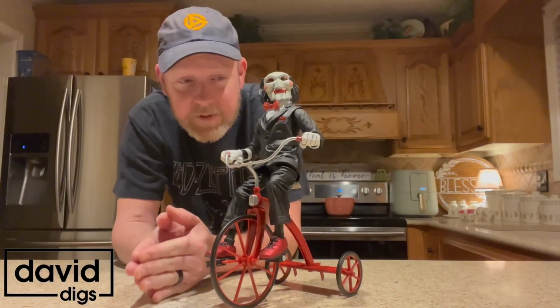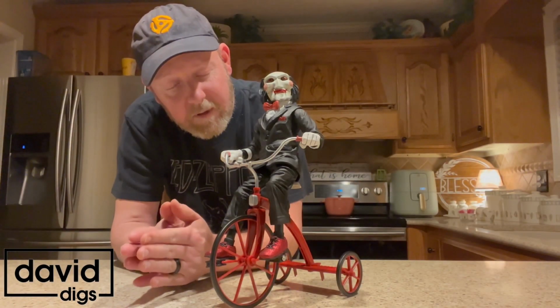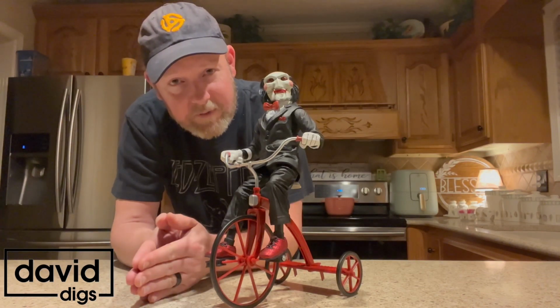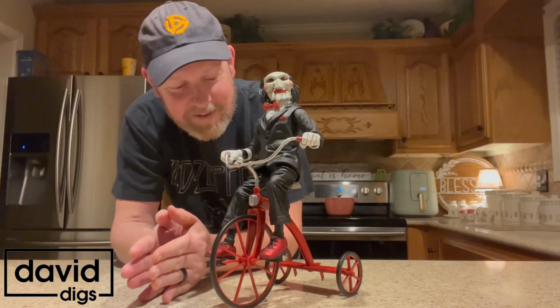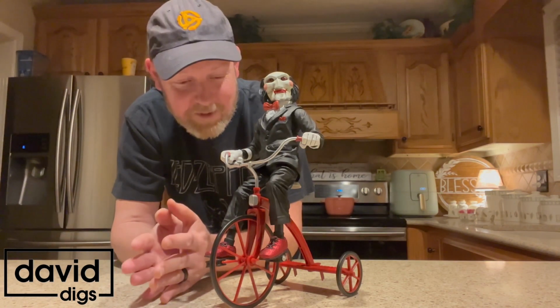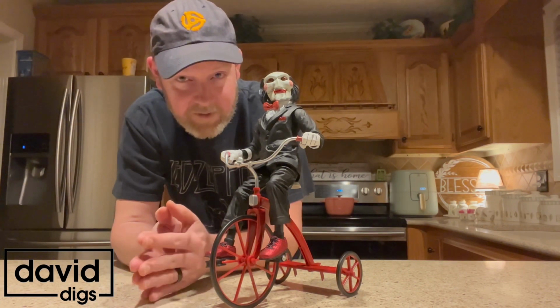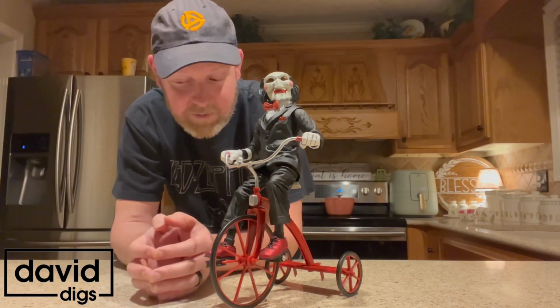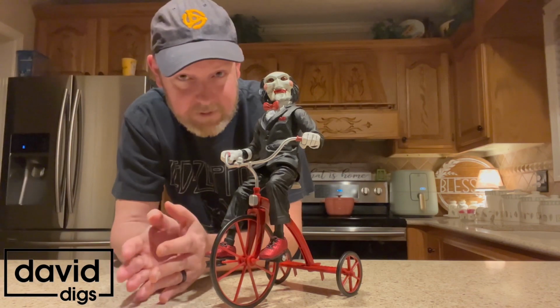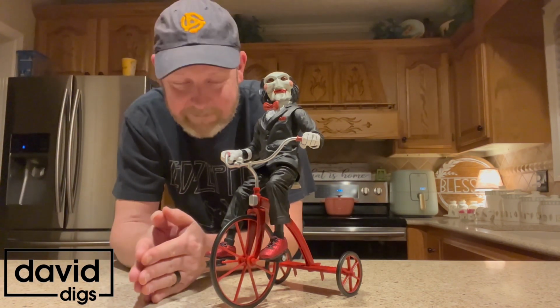All right, so here we have Billy on his tricycle. If you are an out-of-box collector, just be forewarned that I basically had to destroy the box to get the tricycle out of the plastic. The plastic was glued down and there was no other way around it but to just tear the backdrop that's inside the box. So, just heads up.